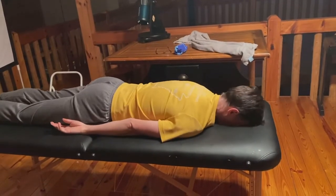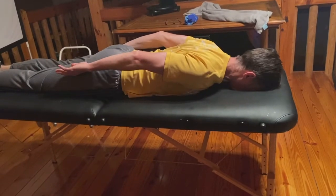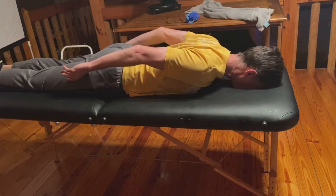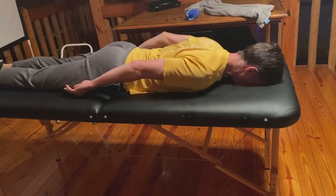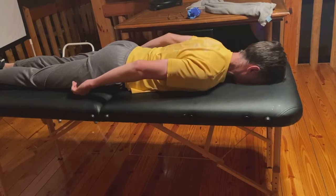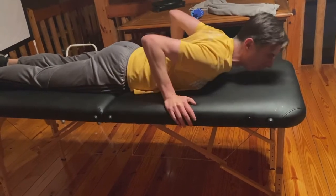So you can do, make sure you keep your chin nice and even. And you're going to squeeze and then come back. Squeeze. Making sure when you squeeze, you aren't squeezing up here. Don't shrug your shoulders up towards your ears, but pull down and relax. And squeeze and relax. So you want to do about 15 or 20 of those with that exercise.